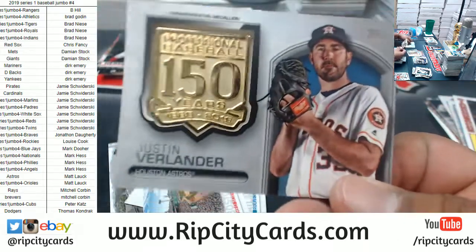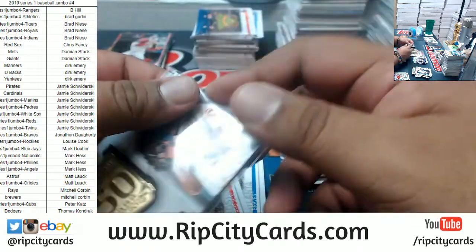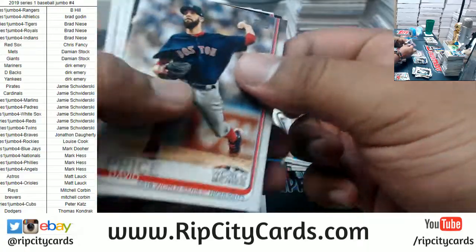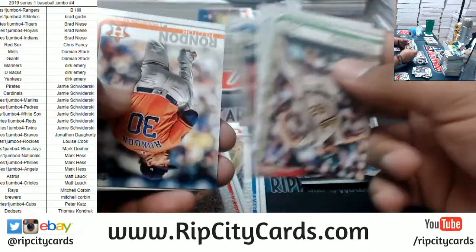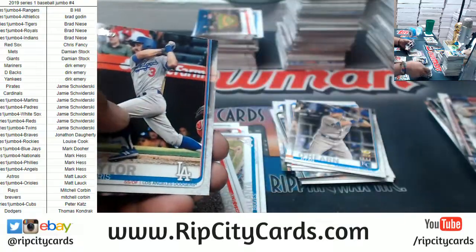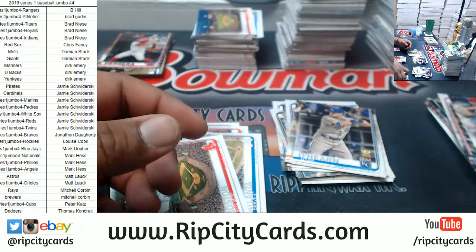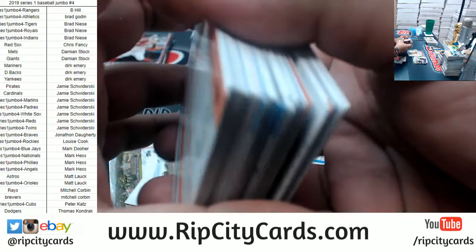None of that mess. Justin Verlander, Astros medallion. Very nice. For the Astros there. There you go, Bert. That's how you're supposed to do it. That's the only way to do it, actually. So they know you mean business. And that's going to do it for the break. Woo! Yeah, buddy.